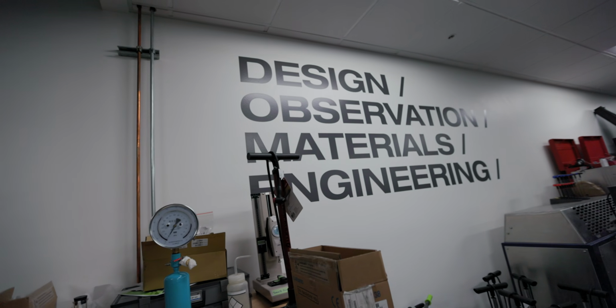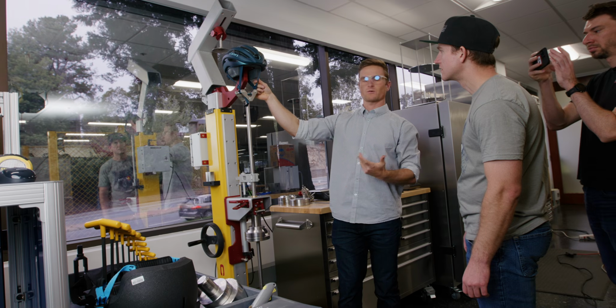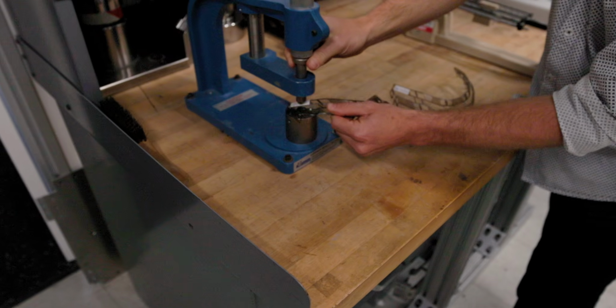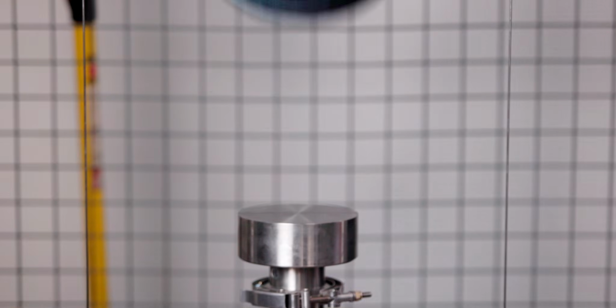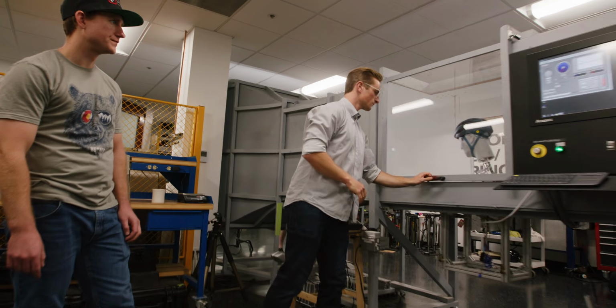This is the DOME, which stands for Design, Observation, Materials, and Engineering. And this sets us apart from other brands because we have, I think, upwards of 50 tests that we can get done in here, testing anything from material strength, impact testing for helmets, aerodynamics. Whatever we make, we can test it here.